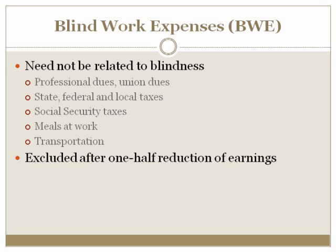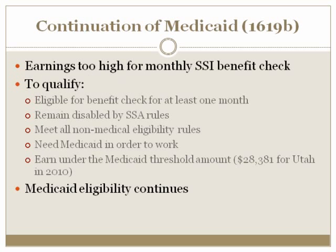And these exclusions are taken after we have already taken the half reduction from the earnings. So blind work expenses are quite extensive, and anyone who has blindness and works will definitely have blind work expenses that we can exclude from the countable income.